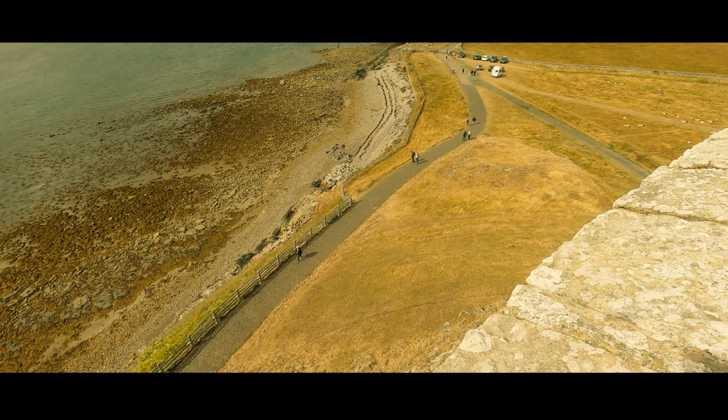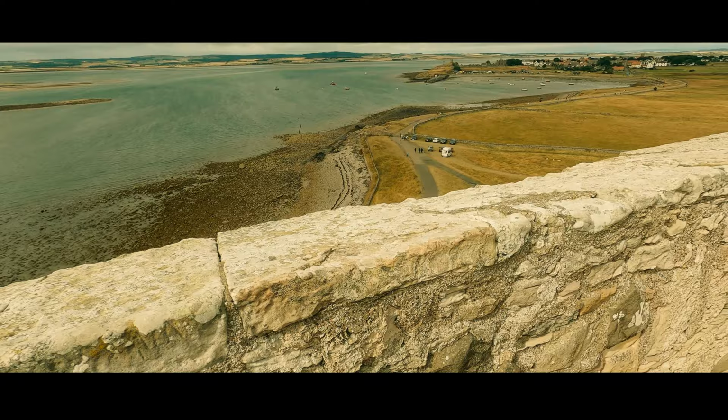Once you reach the upper battery, you get 360 degree views of the whole Northumberland coast, looking back onto Lindisfarne village.